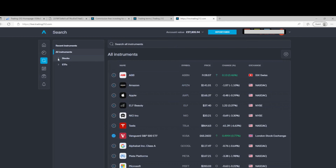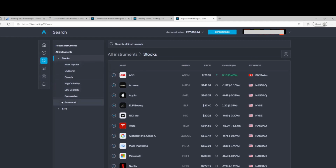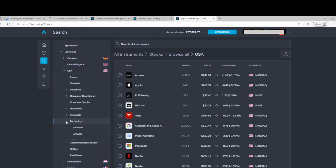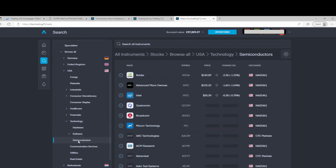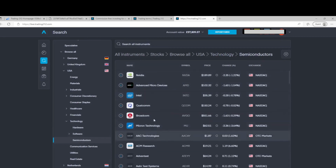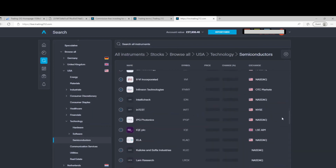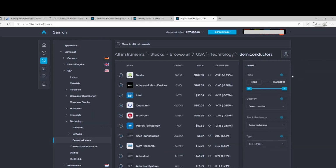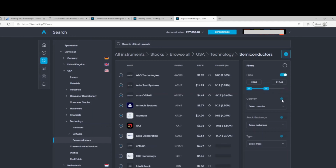Or you can use their little filters here. So you've got stocks in categories, growth stocks, dividend stocks, and that sort of thing. But you can come down to browse all and view it by country. So you can go to US stocks, for example, go into technology, and even then into semiconductors, and they'll give you a list of the popular stocks first, Nvidia and Intel, Micron, and that sort of thing, and then after that they give you pretty much all of them in alphabetical order. So not too bad, and there's some more filters that you can filter them by, price, for example, or country, or stock exchange type.